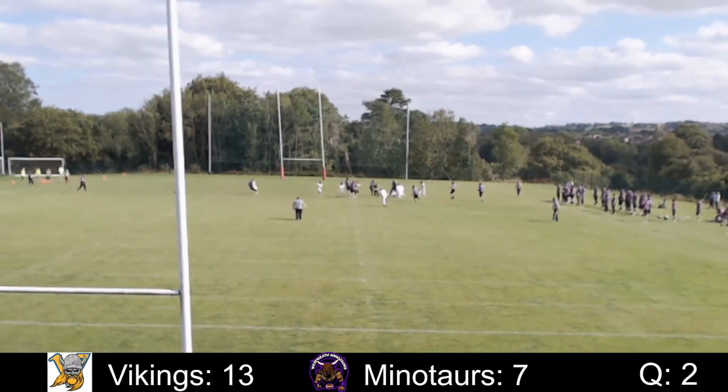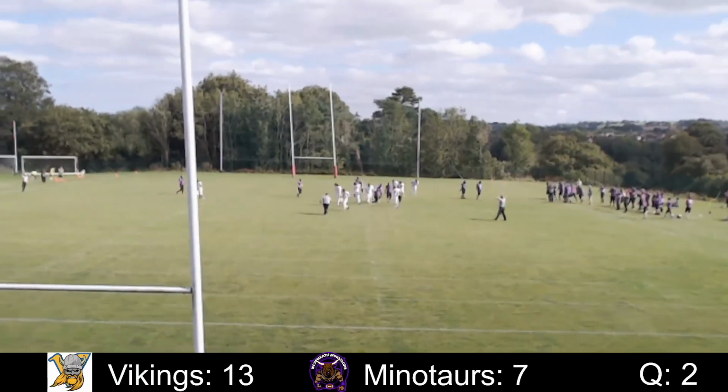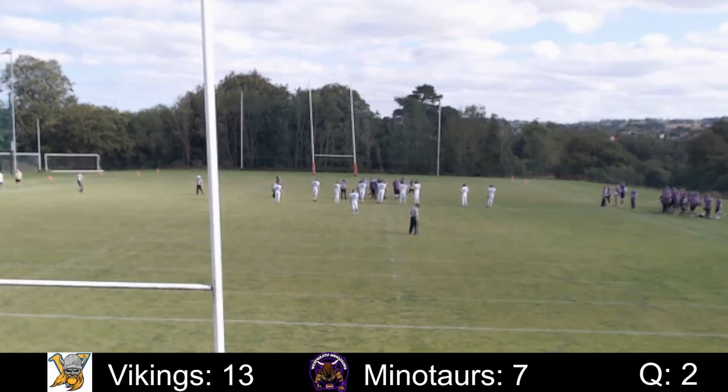Lovely, Gustav. Great return there from the Minotaurs. Minotaurs maybe looking to throw the ball deep here to try and get a score before halftime, or maybe looking to run out the clock.